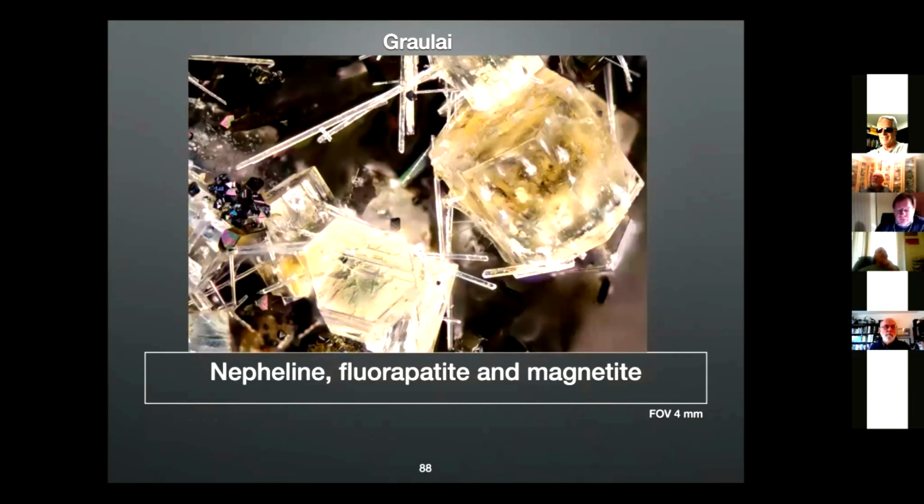Nepheline, fluorapatite, and magnetite. That's the most common combination in the Grolai. Prismatic nepheline, of course. Needles of fluorapatite as usual. And tiny magnetites here on the left. And the hardest part is finding samples without damage or weathering, because most of them are so dirty that you can do nothing with them. But this is quite clean.